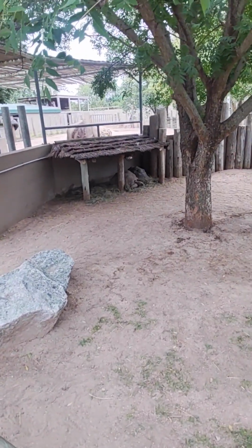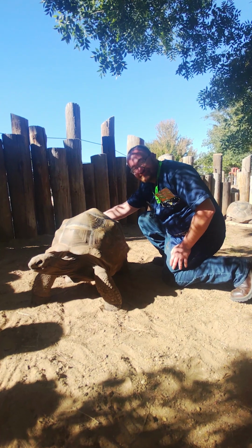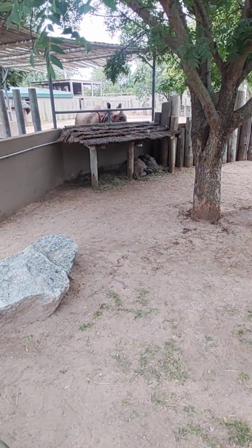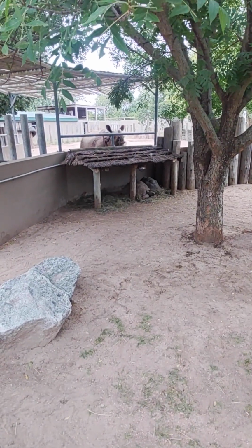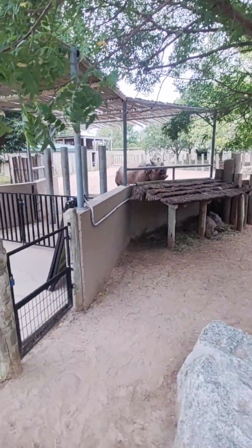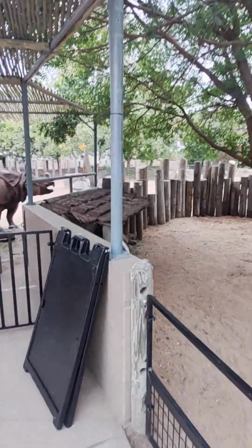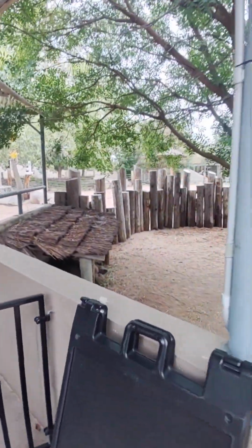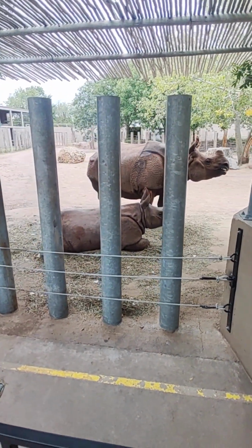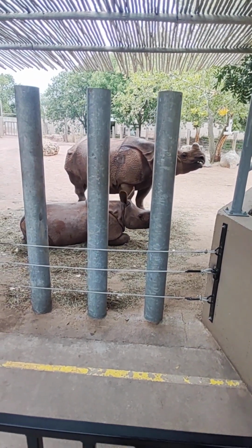southern white rhinos. And in here, they have another species of tortoise, Aldabra tortoises. And you can see the Indian rhino right behind them. If I remember correctly, her name is Mose or M something. Her initials are MJ. No, her name is M something. The baby's name is MJ because the father's name started with a J.